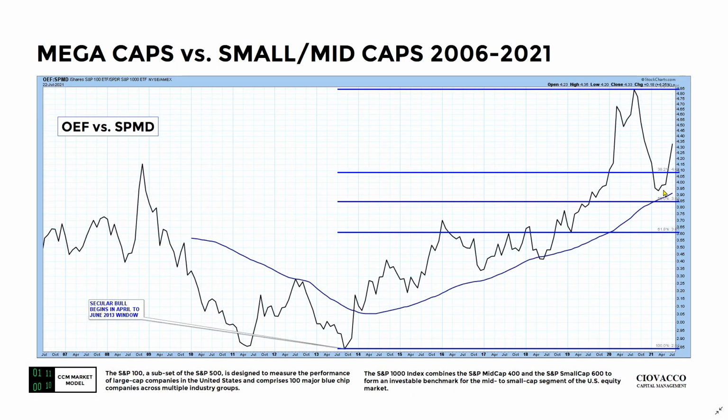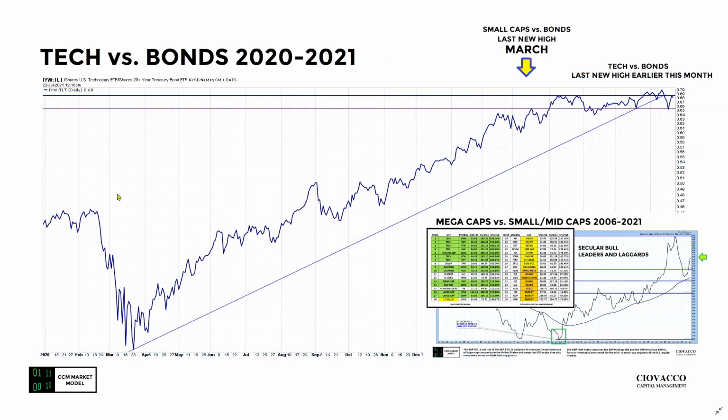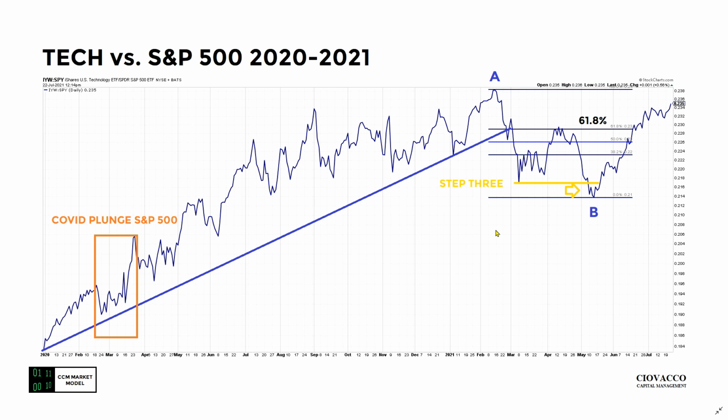If this continues, and this is a reestablishment of an existing uptrend favoring mega caps over small and mid caps, under that scenario, tech should return to be the unequivocal leader of this bull market. Tech ETFs should unequivocally be beating S&P 500 ETFs. And we know tech still has some work to do versus bonds.